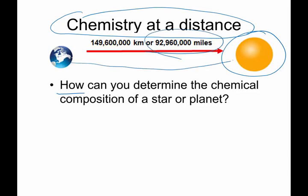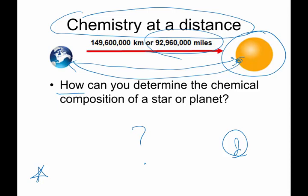Never have we sent a probe to the sun, scooped out a little bit, and brought it back to planet Earth. But they're always talking about what's the chemicals in the sun, what chemicals make up the atmosphere of Jupiter. You've got a distant star a long way away, and we know what its chemical composition is. How the heck do you do that? Well, this whole section is on light, and as you can imagine, the answer has to do with light.